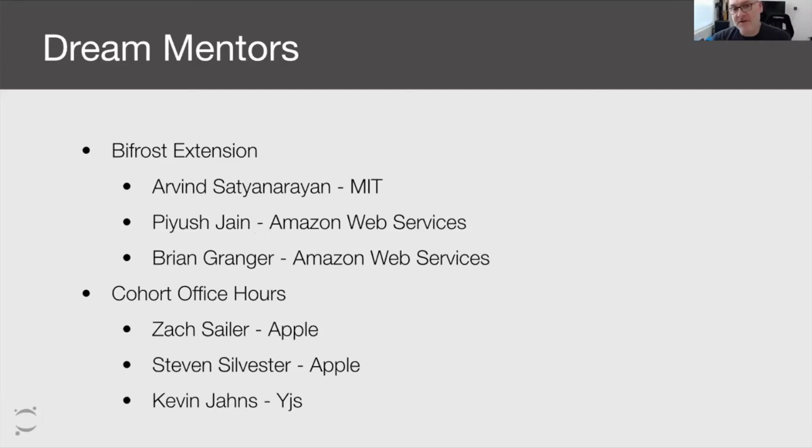So for this Bifrost extension, we've had Arvind Satyanarayan from MIT, Piyush Jain from AWS, as well as myself. And then we've also had 3 other people in the Jupyter community mentor students, available to answer questions. Zach Saylor, who's a software engineer at Apple, Steven Silvester, also a software engineer at Apple, and then Kevin Jahns, who's the creator of YJS, a fantastic CRDT framework that we're using in JupyterLab now, who's been working with QuantStack and the JupyterLab team on real-time collaboration in Jupyter.